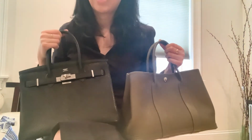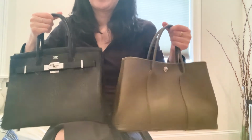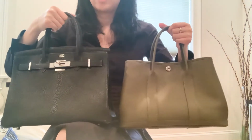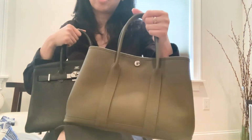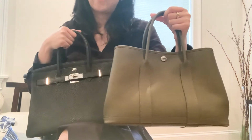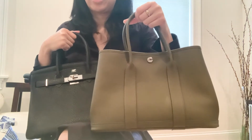My battery died. So what was I saying before? Between the Garden Party 30 and the Birkin 30, the size difference is incredible. It just looks like two different sizes. And the Garden Party honestly gives me the vibe of what a Birkin 25 would feel like, in proportion.